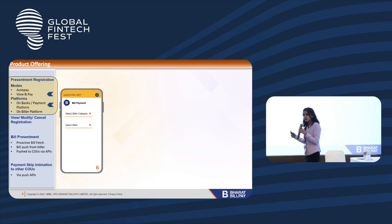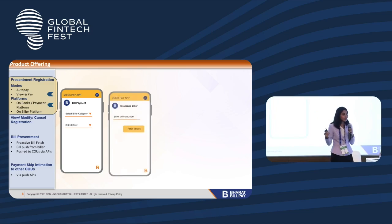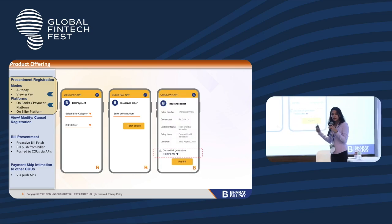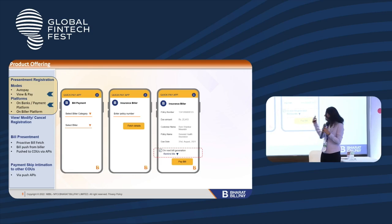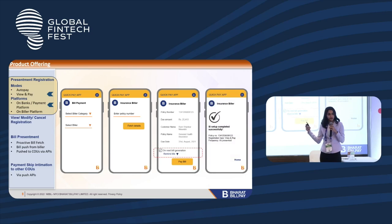So first, the customer visits the payment app and selects his biller category and his biller. Next, the customer will put in his unique identification number. This could be his policy number, account number, and so on. After that, if there are any payments due for that particular account, his bill details are shown to him, and on the bill page, he will be given an option to select registration for subsequent cycles. So he can select that checkbox with a reminder service and proceed to pay. Once he has paid the bill, his registration will be completed.